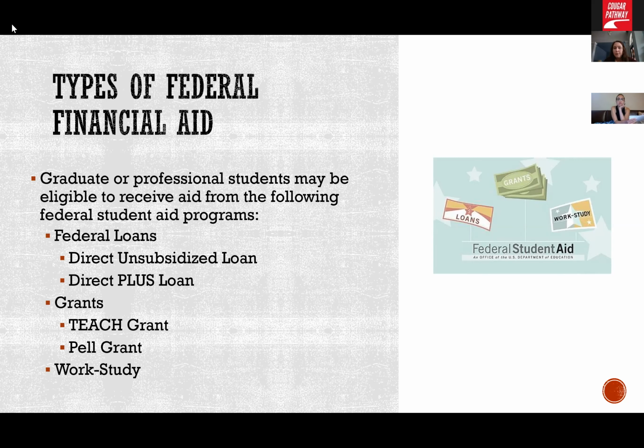But if you take out that whole $20,500 for fall and spring, there may not be any aid offered to you for summer. So be very careful as a graduate student when you're planning out summer, if you need to take classes in summer, and keep in mind what your loan limits are, which is $20,500 for most of you. Keep that in mind when you take your financial aid for fall and spring and plan ahead for summer. If you have questions about that, definitely talk to financial aid to see exactly what they think that you should do, what your options are.